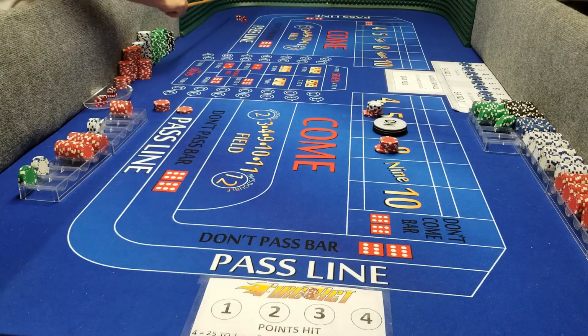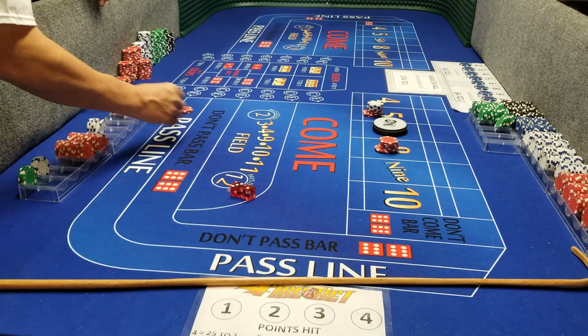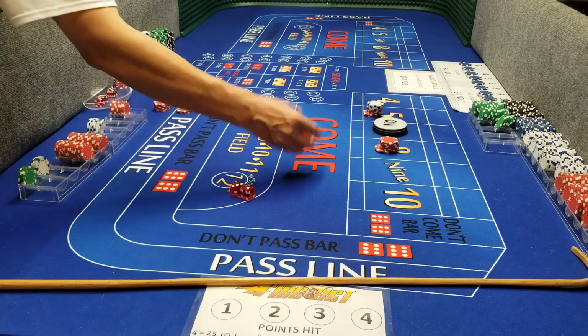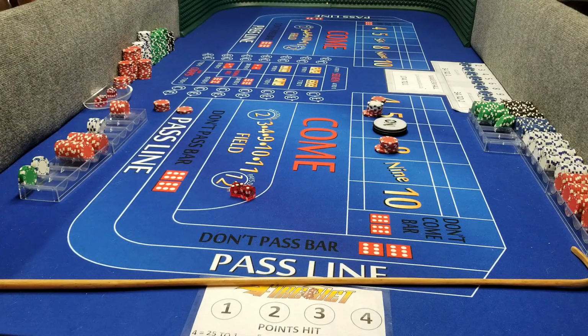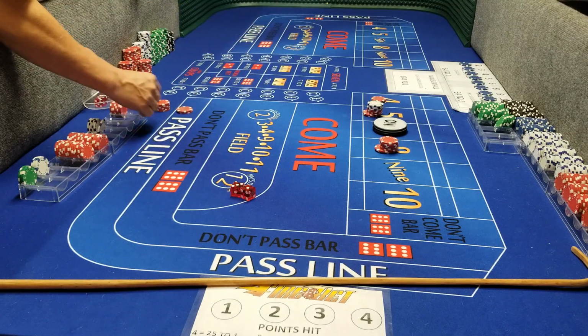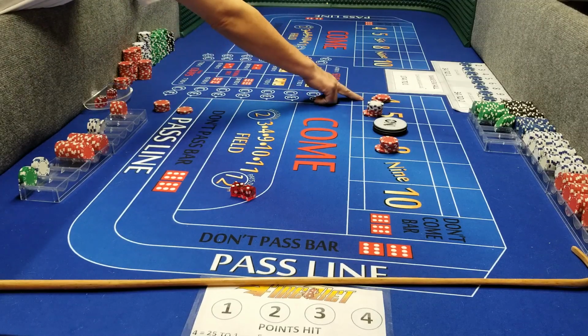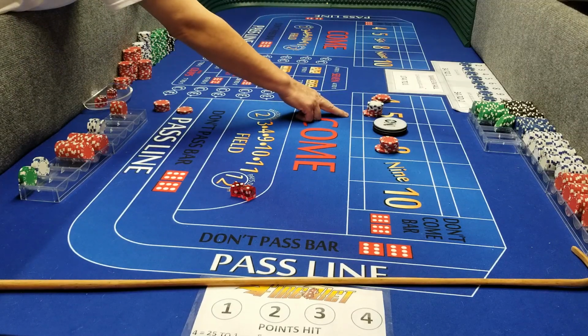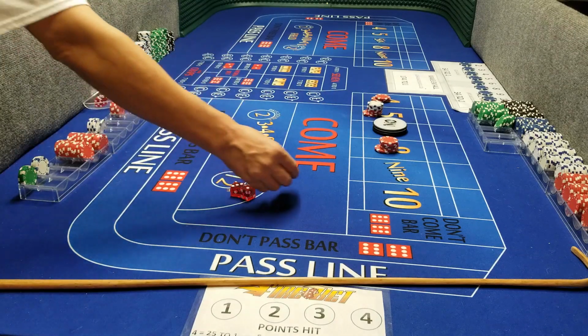$4. My bad, guys. I forgot to put the come bet out again, which I'm going to do right now. This was for that. So this would travel to the 4. And we only put 1 time odds behind the 4. Remember, 1 time's on the 4 and 10, 2 times on the 5 and 9, and 3 times on the 6 and 8. Going to replace our come bet.